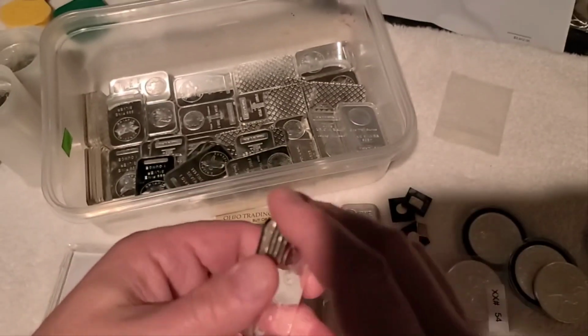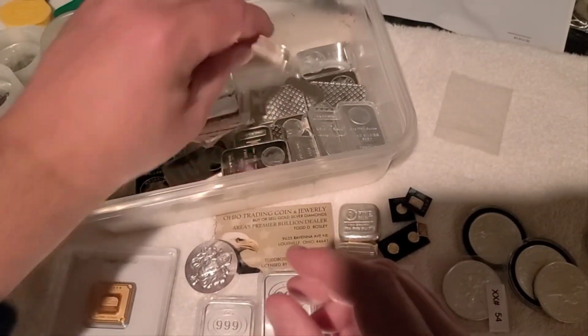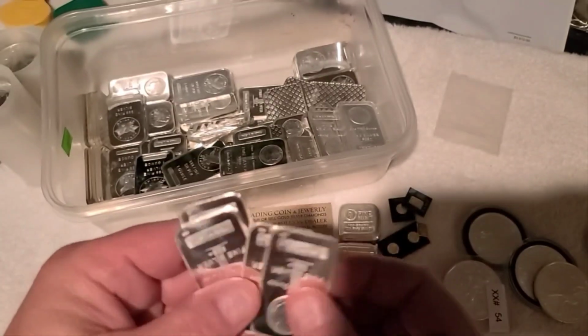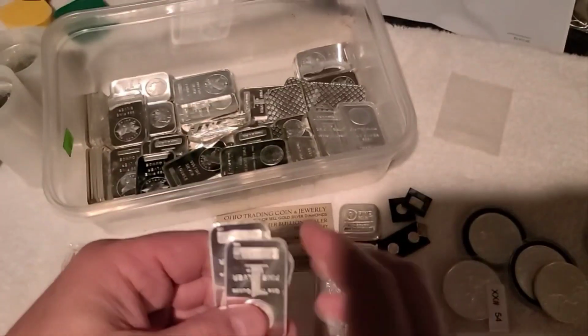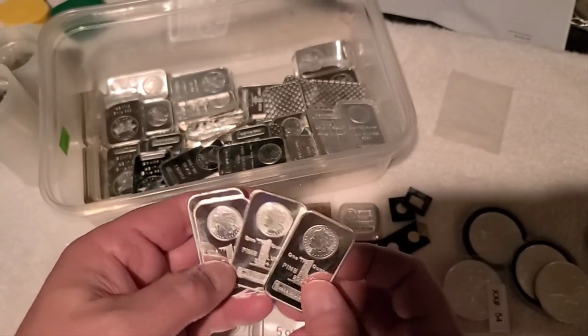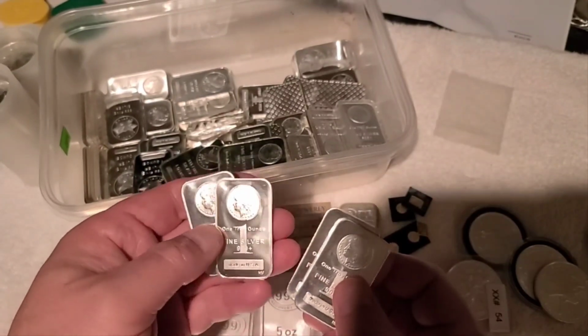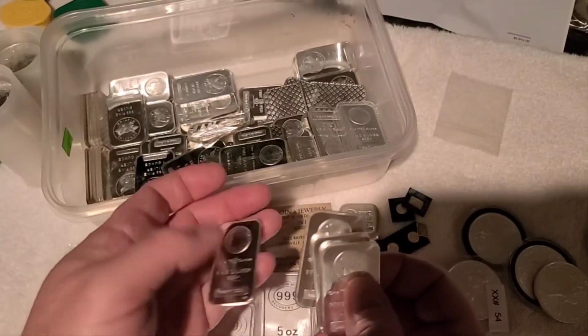This is the end of 2023. 2023 was kind of a wild ride. It went from 17 to I think about 27 or 28 bucks. So it goes all over the place. But this is real money. This is something they can't take away from you. It's not printed currency. It's something that has a value.